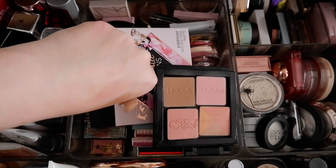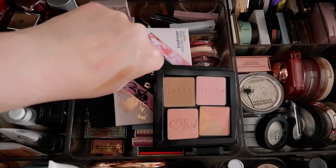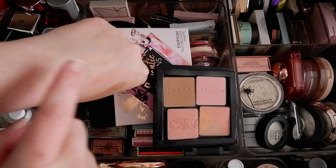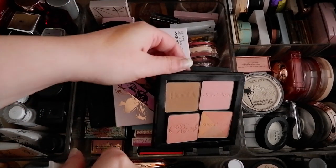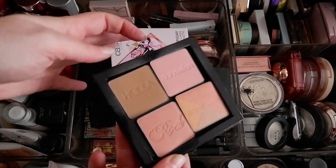Dandelion is one that I used to have as a full size, and I ended up decluttering it because it was old, and then I bought this palette thinking, oh, it has Dandelion, but I find that this shade isn't the same as the Dandelion that I remember loving.